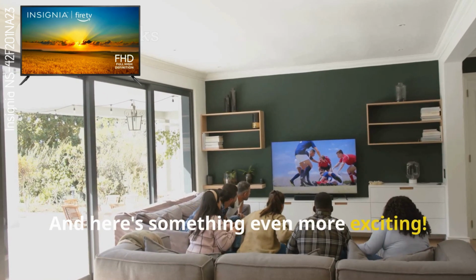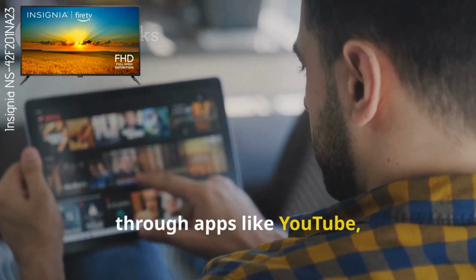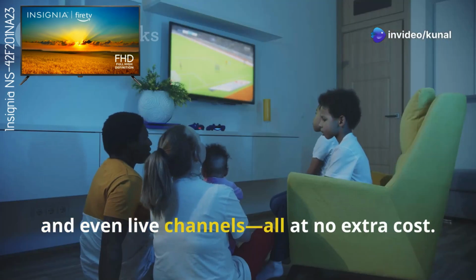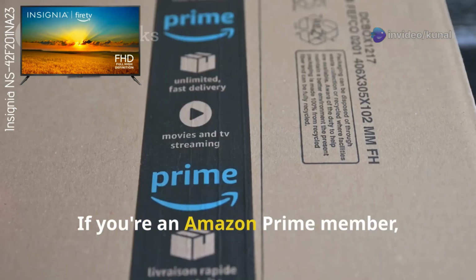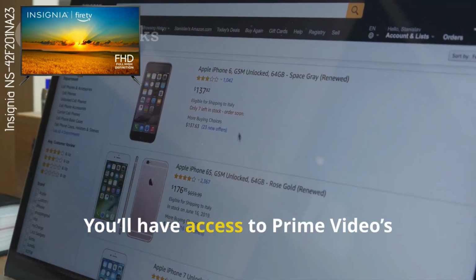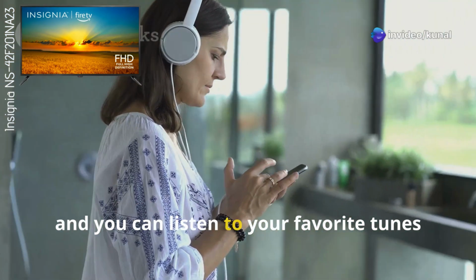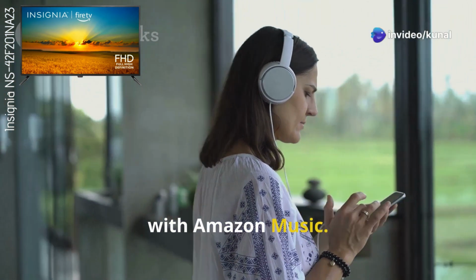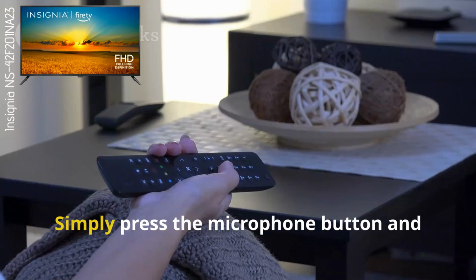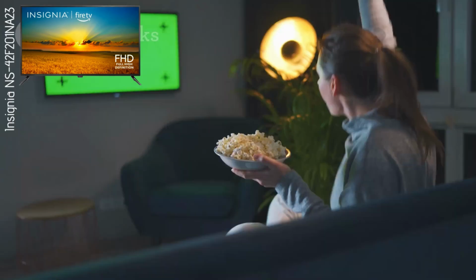And here's something even more exciting. With Fire TV, you can explore a world of free content through apps like YouTube, Pluto TV, and Tubi. Enjoy news, sports, movies, and even live channels, all at no extra cost. If you're an Amazon Prime member, there are even more wonderful benefits waiting for you. You'll have access to Prime Video's fantastic library of movies and TV shows, and you can listen to your favorite tunes with Amazon Music. Plus, the handy voice remote lets you control everything just by speaking. Simply press the microphone button and tell Fire TV what you'd like to watch. It's that easy.